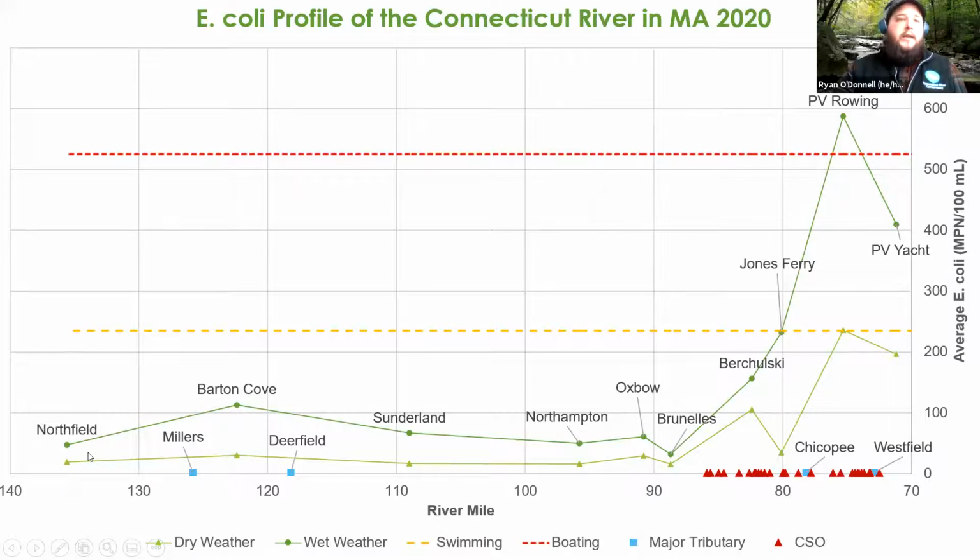And as you can see, in general, the numbers are pretty low in both wet and dry weather. But when we get into this CSO area, which is also where there's a lot of pavement and other impervious surfaces, so it's not just the impacts of these combined sewer overflows, but it's more developed as we're getting into Chicopee and Springfield. You can see that these numbers are really high, particularly in wet weather.